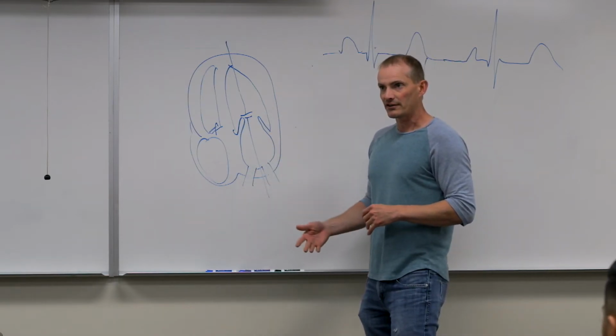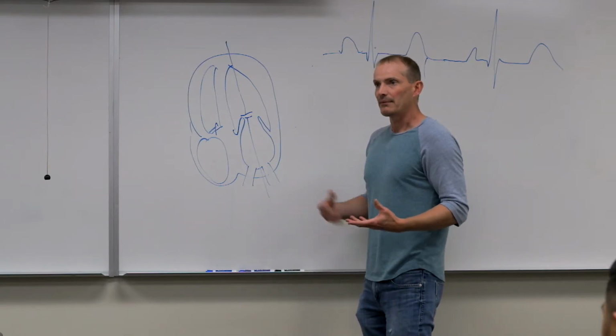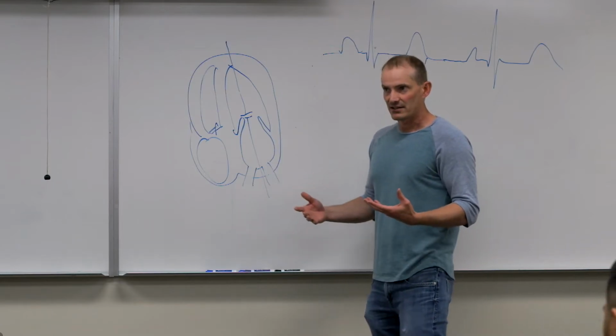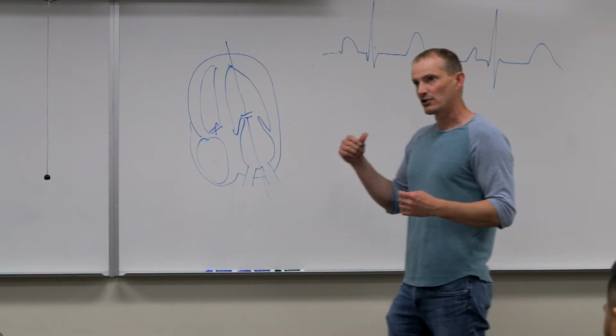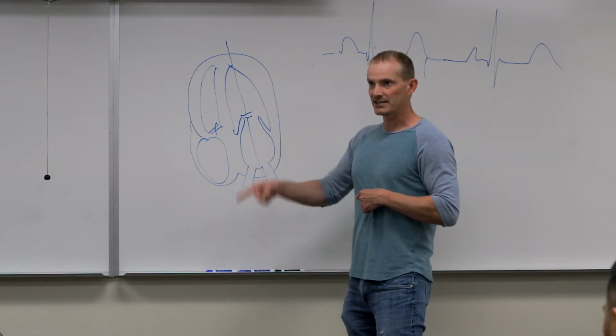So a sick heart that's not getting good blood supply can't make as much ATP, and so it will affect how fast the heart can relax because you can't pump the calcium out of the cells. So that's the first thing: how fast can the heart relax, and that's ATP dependent.